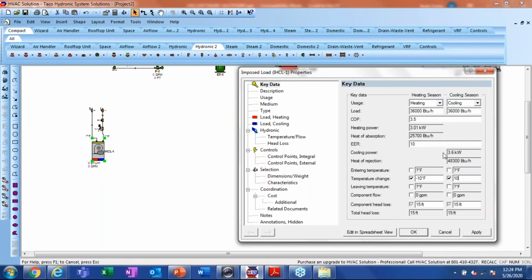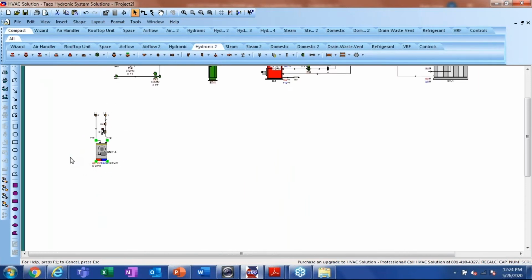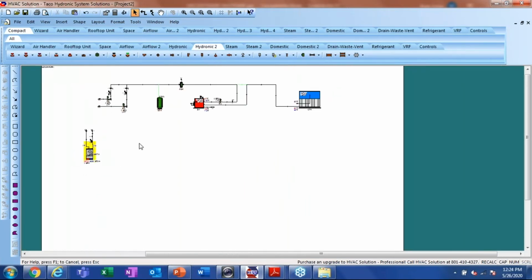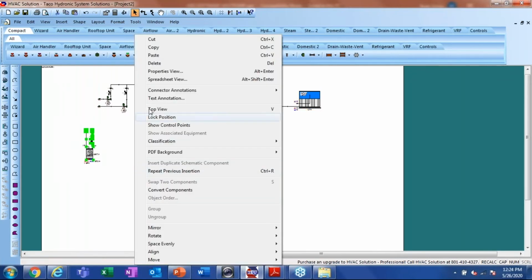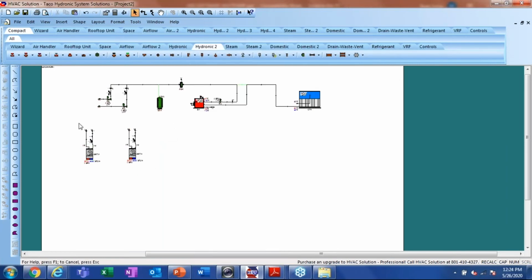Watch what happens when I hit OK. 25.7, 48.3. That's what shows up on the actual heat pump for what the coil and what the water, the cooling tower and the boiler have to take care of. So now I can just copy and paste that. There's a second one.